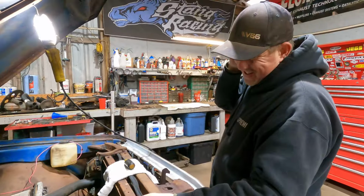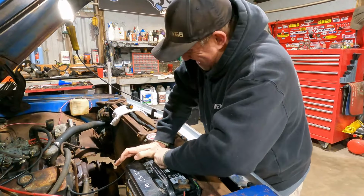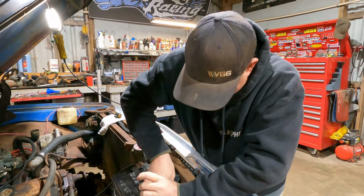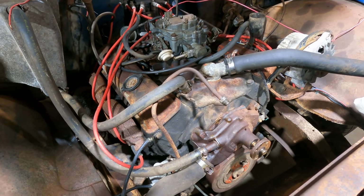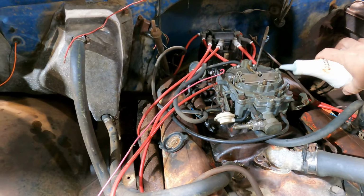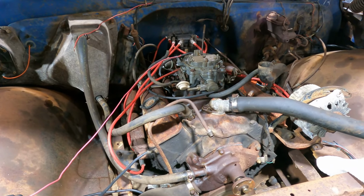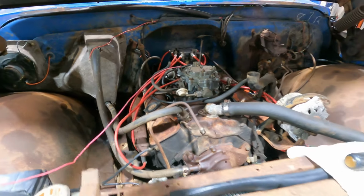That done a lot of good. Go bump the starter for me. Make sure this thing still wants to crank. Alrighty. Still wants to live. We'll see if it'll try to hit. Alright, just spin it over. All I need to know.